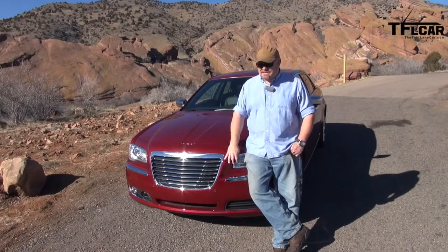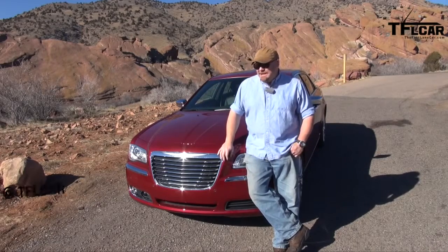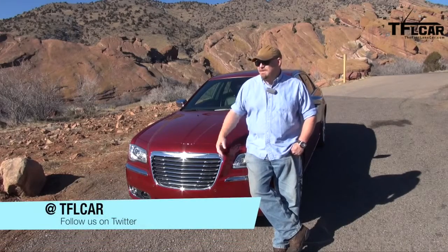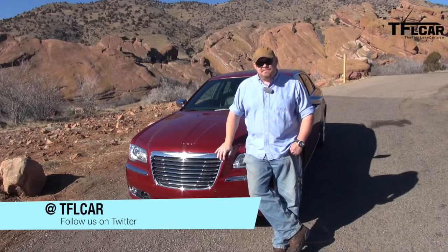But I can say this, in terms of a smooth driver, excellent freeway cruiser, and lots of features, and being pretty darn efficient for an all-wheel drive vehicle, this Chrysler 300C does pretty well.